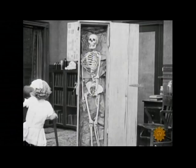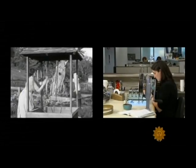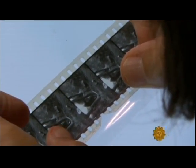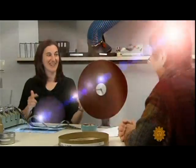The film is The Skeleton. It's a 1912 short. Liz Stanley's job is to inspect and restore old films. The Skeleton has broken sprocket holes she's got to fix. Is this place loaded with film geeks? Oh, yeah. Like, you know the AV club, like in high school? This is where they work. Like, this is where they ended up.